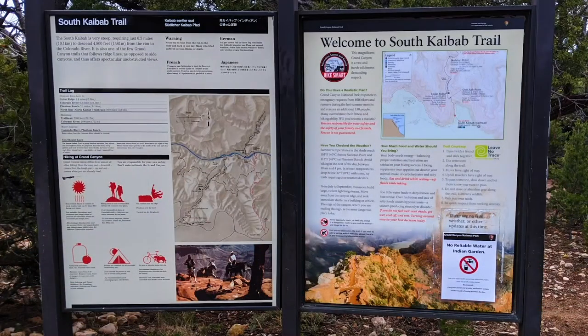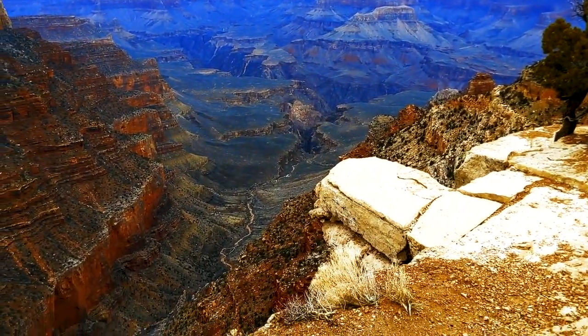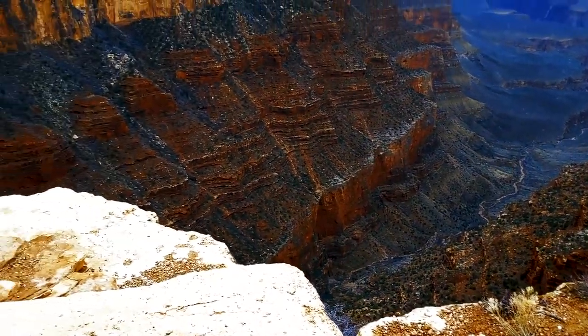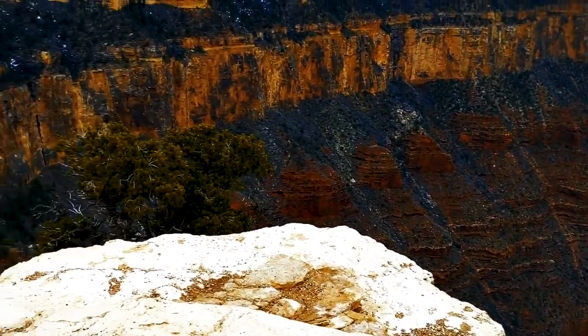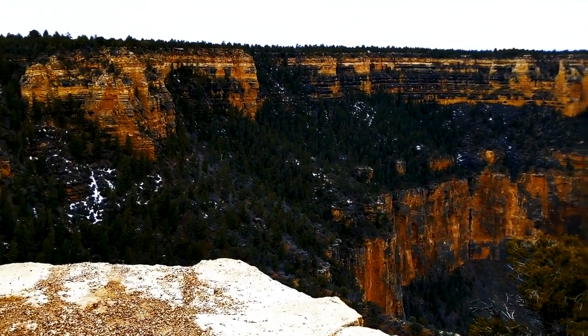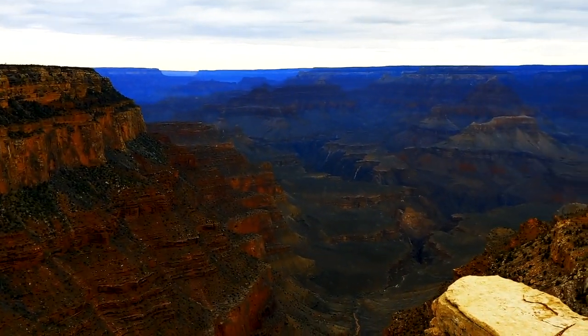Okay, everybody, here we are at the South Kaibab Trailhead. I mean, look at that. You see that? I think that trail down there is where we're going. I don't know if you can understand how far down that is, but it's a long ways. Yep, Kaibab Trail. We're going down there.